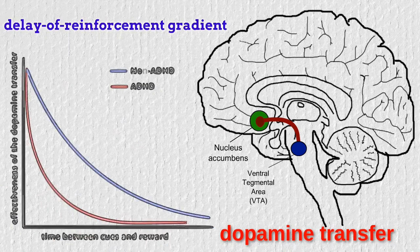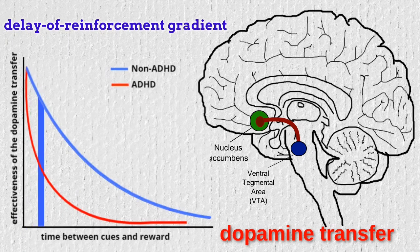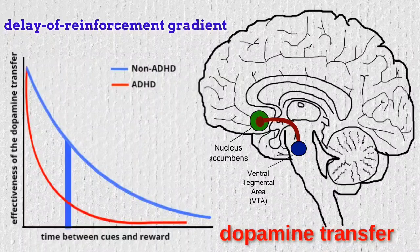It states that the more time that passes between the cue and the reward, also called the reinforcer, the harder it is for the brain to do the dopamine transfer to the cue. This requires more repetitions, and the dopamine release at the time of the cue will be weaker. This is why it is generally easier for us to be motivated for something that provides immediate rewards.